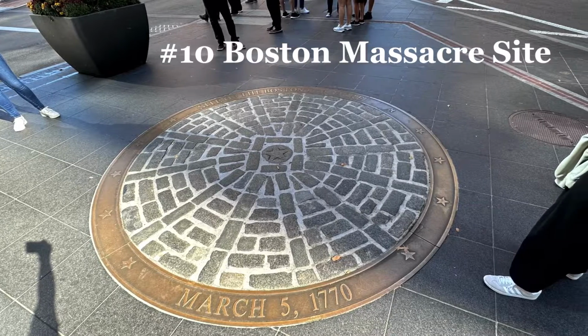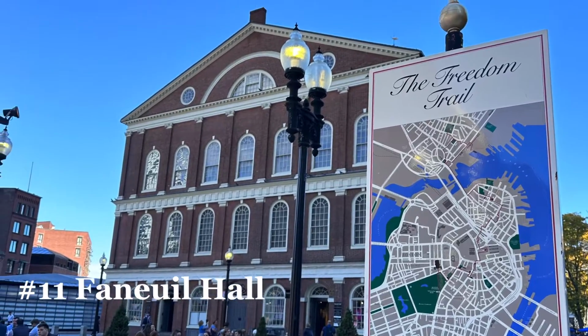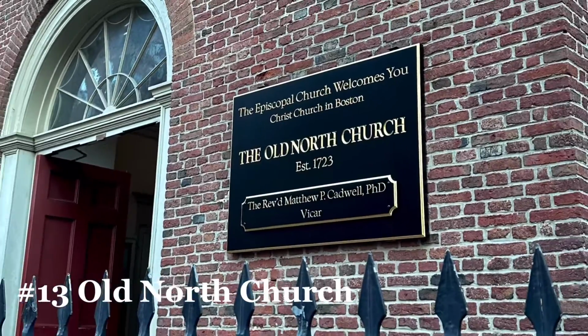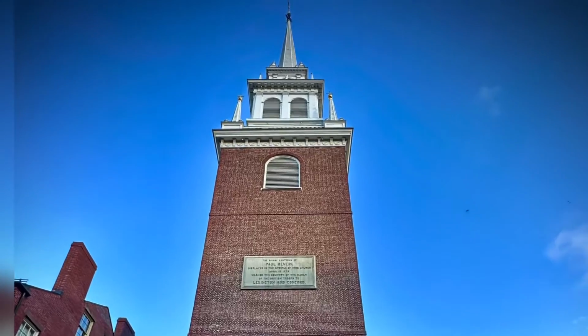Number 10 is the site of the Boston Massacre. Stop number 11 is Faneuil Hall. Stop number 12 is Paul Revere's house, and number 13 is the Old North Church. Does 1 if by land, 2 if by sea ring a bell? Yep, that's where the lanterns were hung.